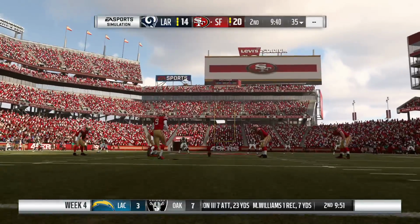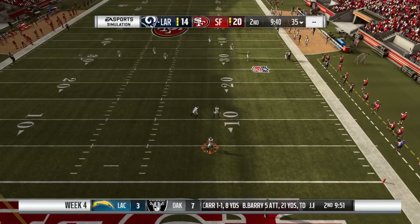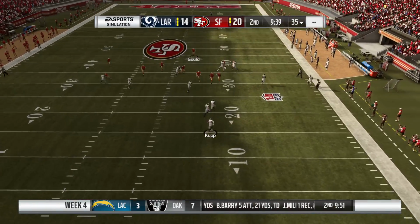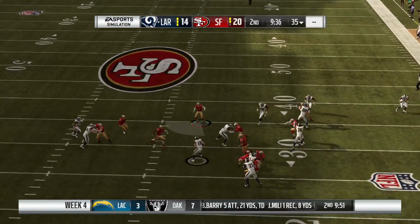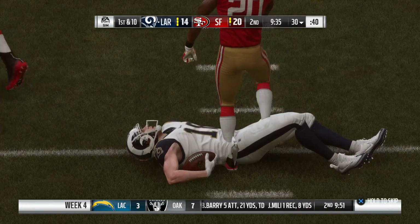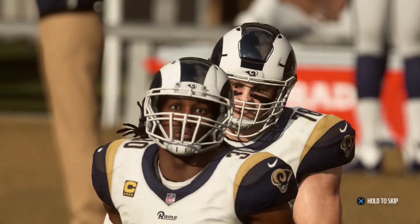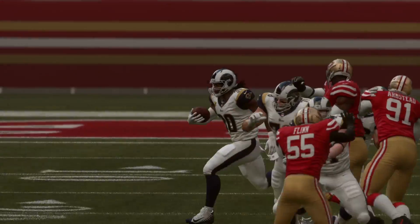Gold now out to kick it away. This one fielded at the 5. And a nice return sets him up pretty good here at the 30-yard line. Todd Gurley and the offense, they get set and trot back out there now.